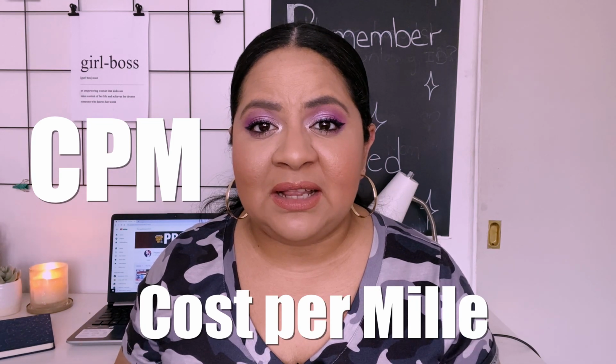The two metrics that you need to pay attention to are CPM and RPM. CPM stands for cost per mil. This is how much the advertiser is paying for 1,000 impressions. You, the creator, get 55% of what the advertiser pays, and YouTube takes a 45% cut. Obviously, the more an advertiser pays for that ad, or the higher the CPM, the more money you make.